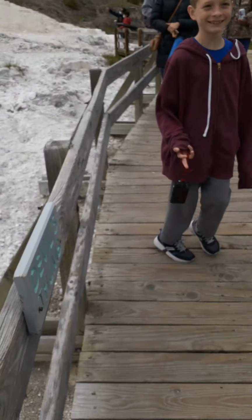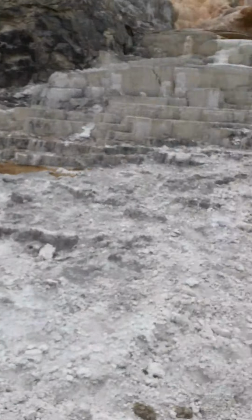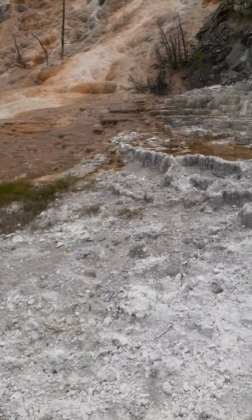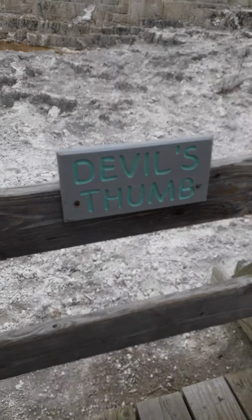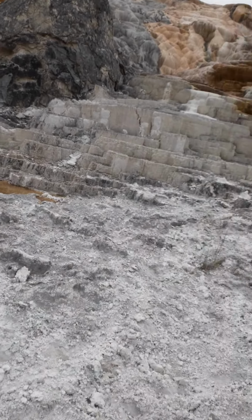The smell gets worse. It's just getting like a smelly, wet dog. Yeah. Devil's thumb. That's what that rock is called. Why? Because it looks like a thumb hanging out of there. It's like a horn, if anything.